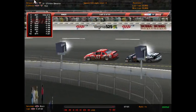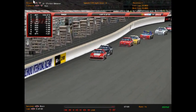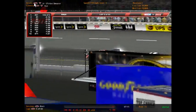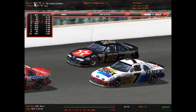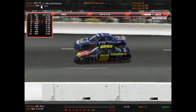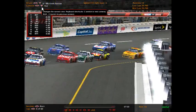Meantime, Kev Shearer and Trent Dunham still hold the top 2 spots right now, Shearer in the 57 Pontiac and Dunham in the number 1 Oldsmobile. Quentin Moore, the defending race champion, is moving his way through the field nicely. And here comes another short track racer in his own right, Keith Batson, in the number 88 Texaco Haviland Ford.